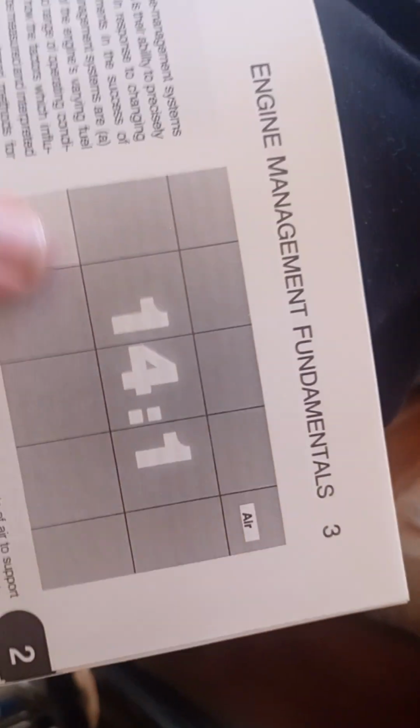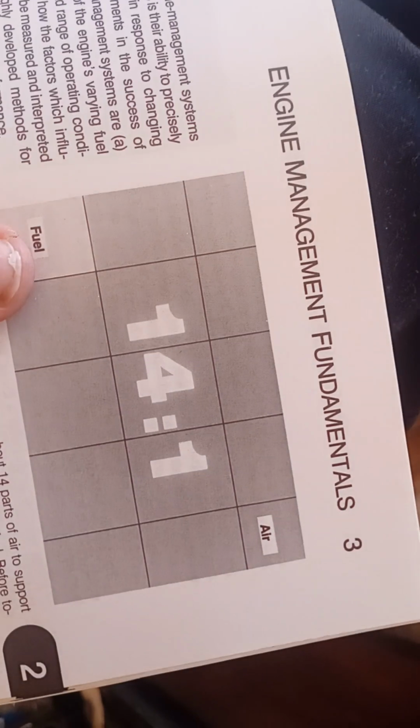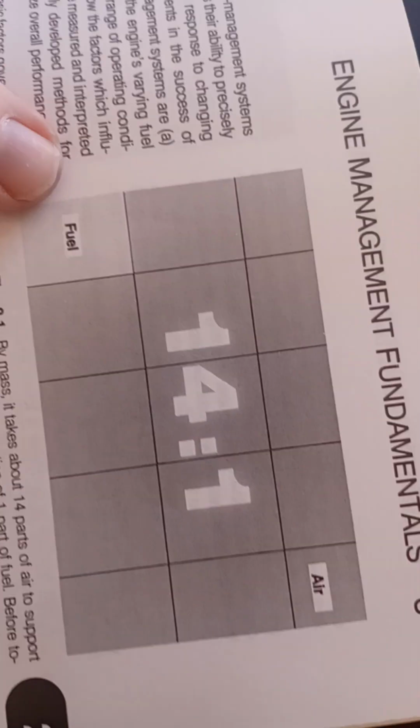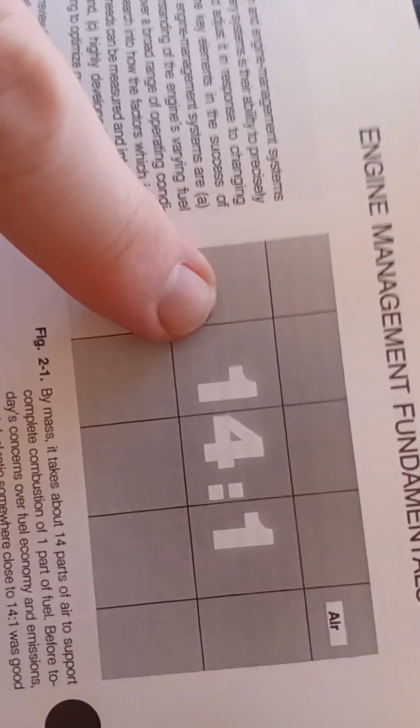That's interesting. It says 14 to 1 air, and air just means normal outside air. I don't know how much of that air is oxygen. Because it's the oxygen that it needs, isn't it?